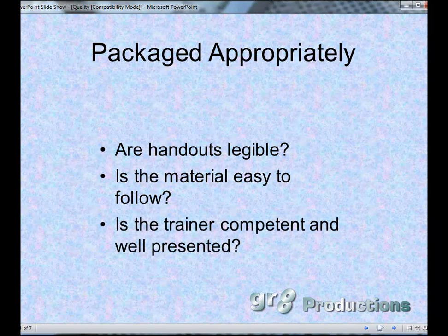Is the trainer competent and well presented? Does he or she look like they've been dragged through a hedge backwards before coming into the classroom? Again, bad image, and we don't want that. We need to maintain credibility, so whoever's conducting the training needs to be well presented and also needs to have an air of confidence so that people actually believe that he or she knows what they're talking about. In a classroom environment, instructors are part of the package. For example, would you ask a carpenter to prepare training on bricklaying? Of course you wouldn't.